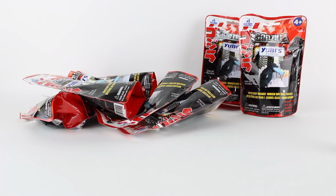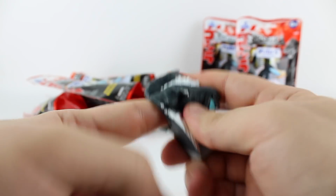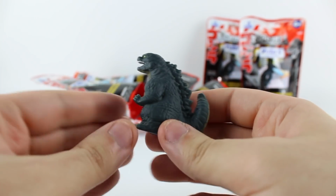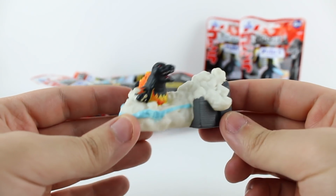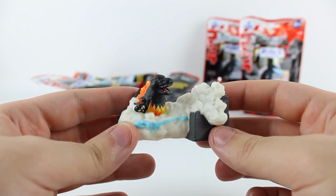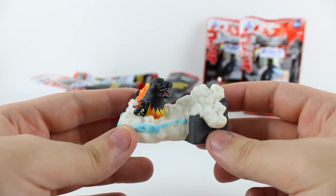Now, before we start off, I actually have three of these from back when these things were still in stores in my area. We've got Final Wars Goji blowing up a building. Basically, just stick your finger up in there. I have one of 2014 Goji right here, one of my favorites. And I've got one of Burning Godzilla surrounded by smoke. These are just a tiny part of the 2014 merchandising marathon that we went through, although these were easily the hardest things to find, at least in my area, out of everything else we were given.